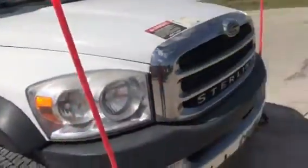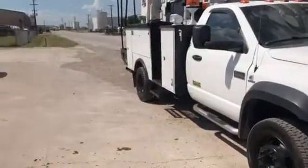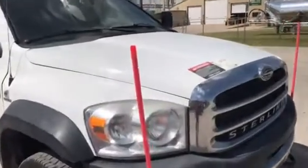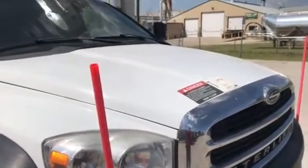Start up the engine. No smoke, no blow by, no ticks, no knocks. Runs real, real strong. Now we'll turn on the PTO.